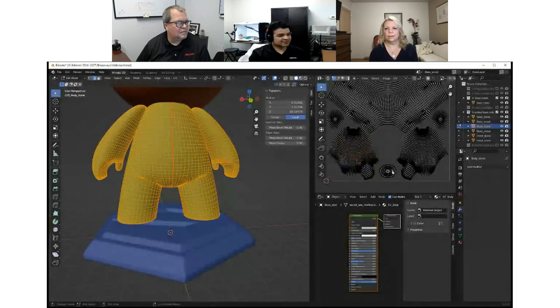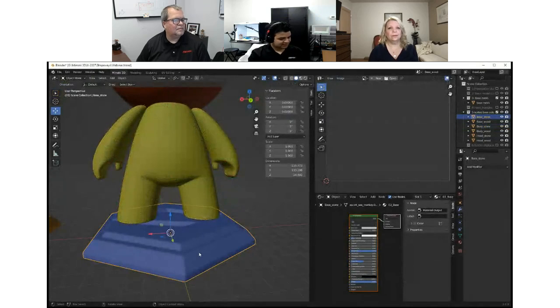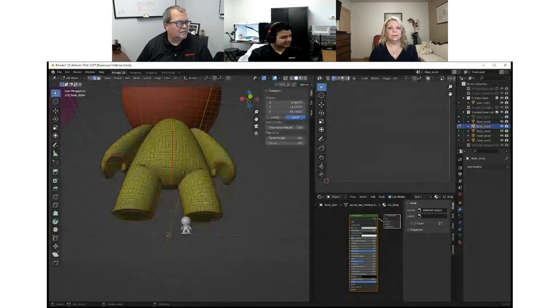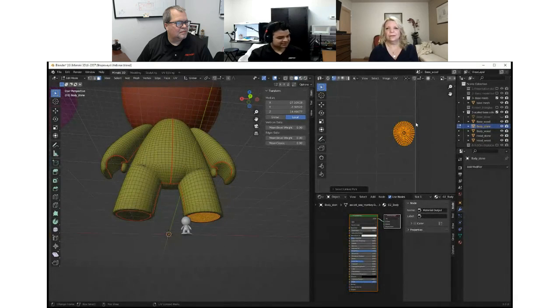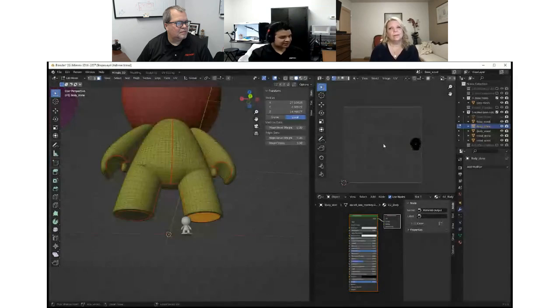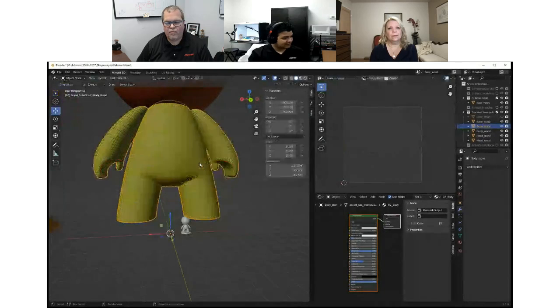For example, sometimes you don't really need the bottom of the feet. So I'm going to hide this for a moment, and I'm going to select this. For the bottom of it, maybe I don't really need high definition color here. So I'm just going to select it and scale it very tiny, because I don't really need to add some color. Okay.